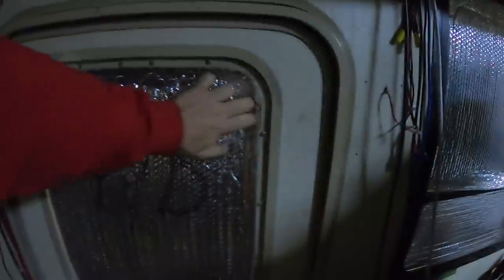It is freaking cold. I think it's time to get these diesel heaters going. We'll get this diesel heater going. I don't really use the back one. That's for when it gets really, really cold, if it ever does.